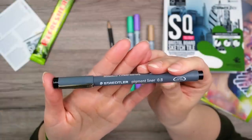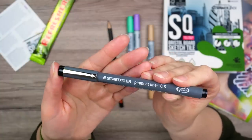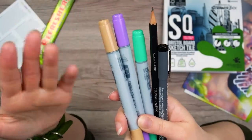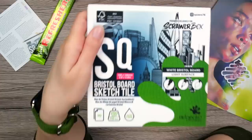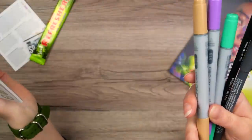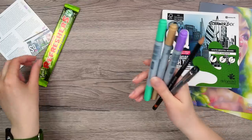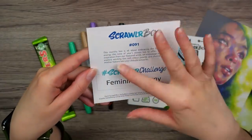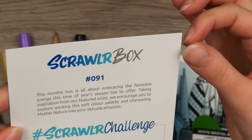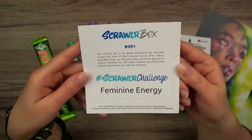And we also got a pigment liner from Staedtler, size 0.8, 2H pencil, Copic markers, fine liner, square paper. Again, it kind of feels like this box was made for me. I mean, it is made for the featured artist, but yeah. And we have the challenge, of course, and some cat here. Feminine energy. Ooh, I like that.